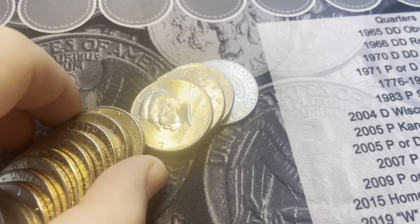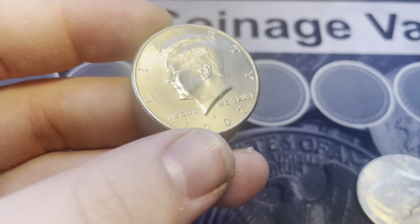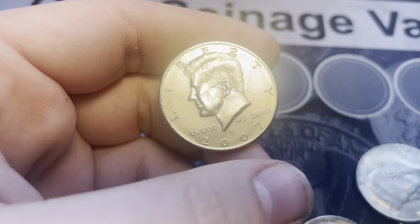I also did see a very nice 2007 NIFC, and I think this one is going to be nice enough for me to keep because it is definitely very, very nice.